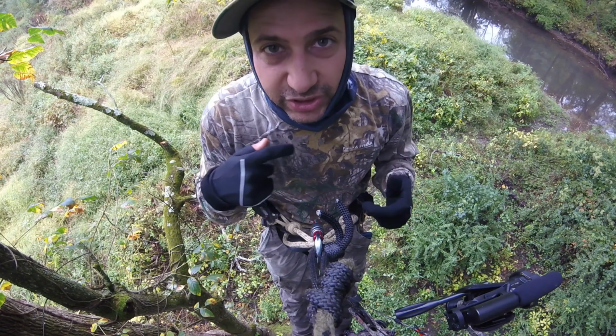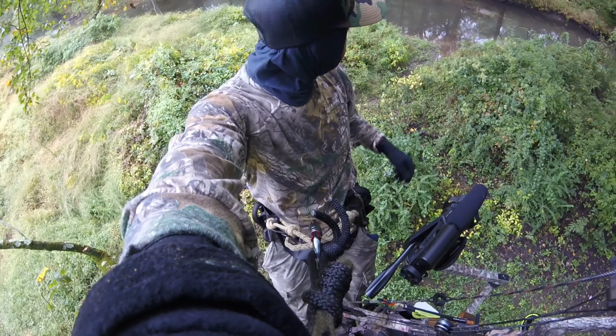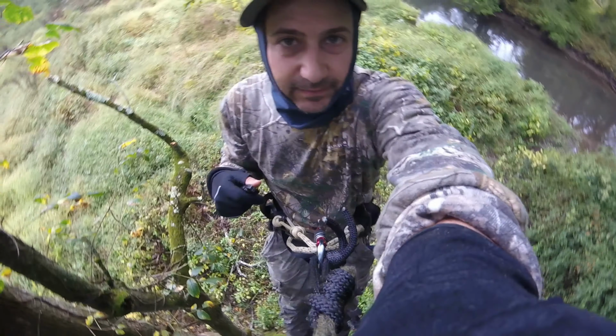We know that they've been crossing this river. Don't know where. I think right there. I was going to cross it. I decided not to cross it. I'm kind of dependent on them crossing it. The reason I didn't cross it is because there are still some bedding opportunities on this side.